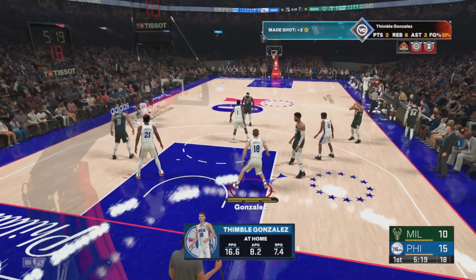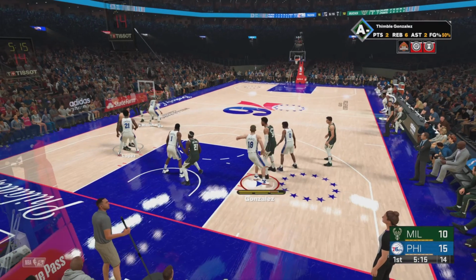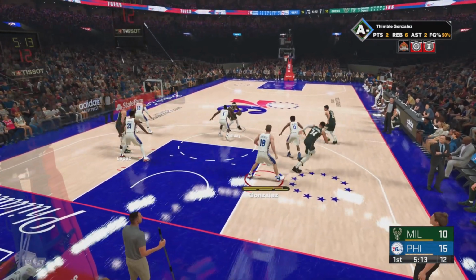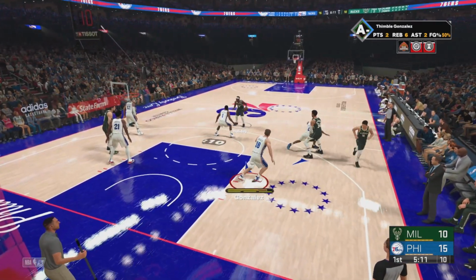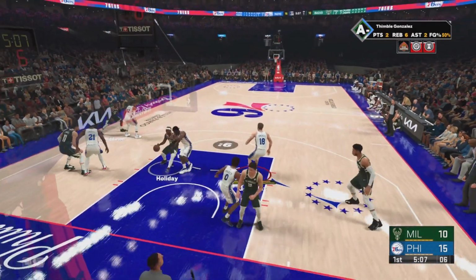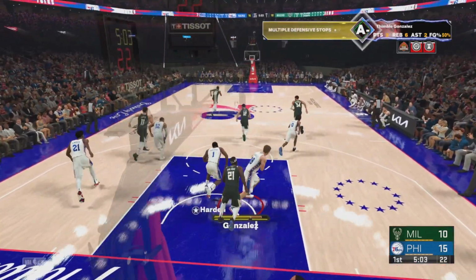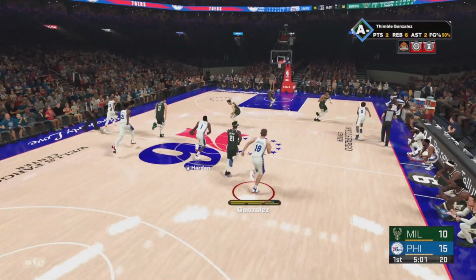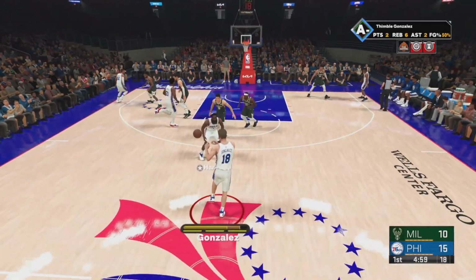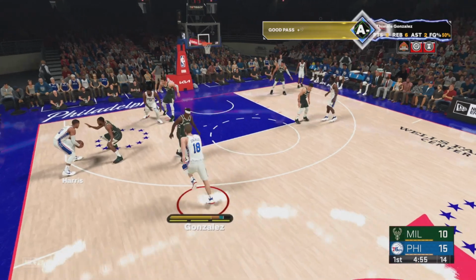And Holiday kicks to Middleton. Passes it to Lopez. And here's Holiday. Middleton looking it over. Back to Holiday. Trying to get open is Lopez. Good work defensively by Harden. And not allowing the shooter even an inch of breathing room on that one. I'm sure they'll think twice about shooting against him next time.